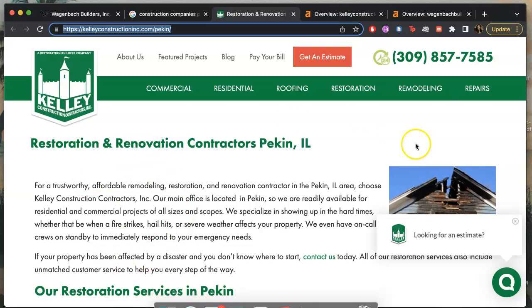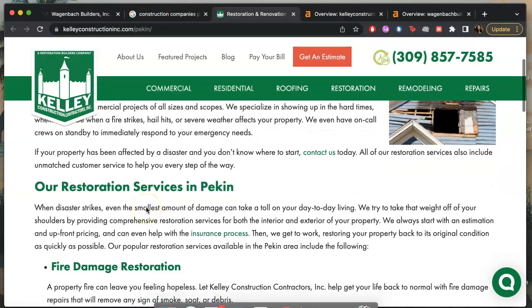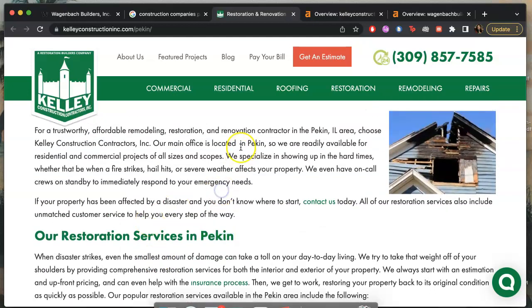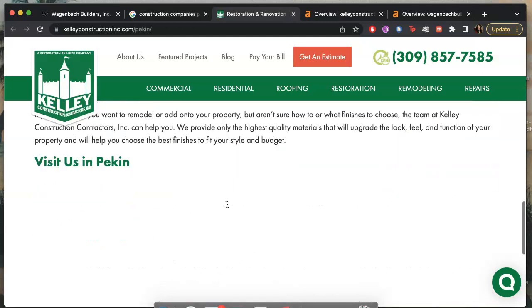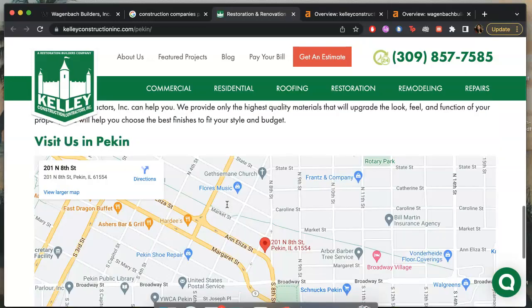So this page is geared entirely around Pekin, Illinois and the services they offer, and that's why it's popping up for this location-specific search. As we scroll through, we see they've got lots of content. They repeat this location pretty often, which is why Google starts to understand that it's so relevant and why this page should be ranking for that keyword. But we see they have quite a bit of content on this page, and that's really going to play a large part in why they're able to rank.